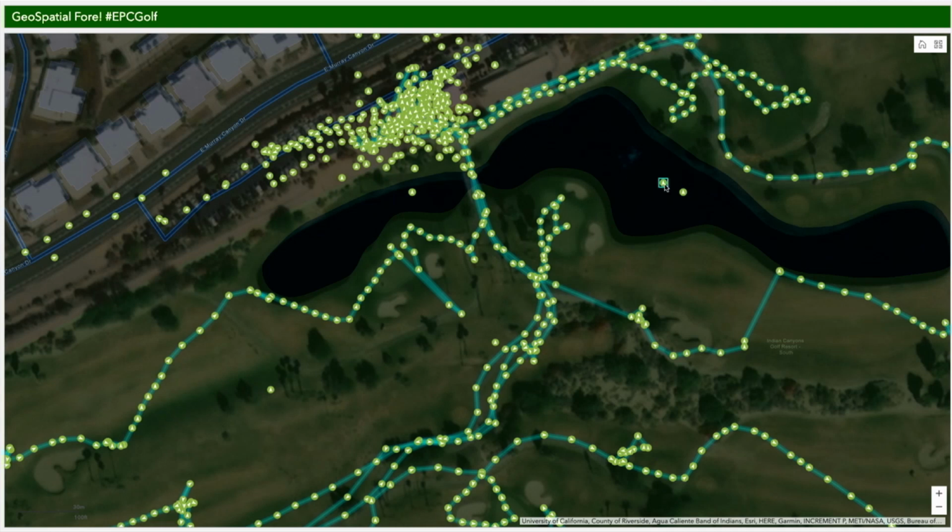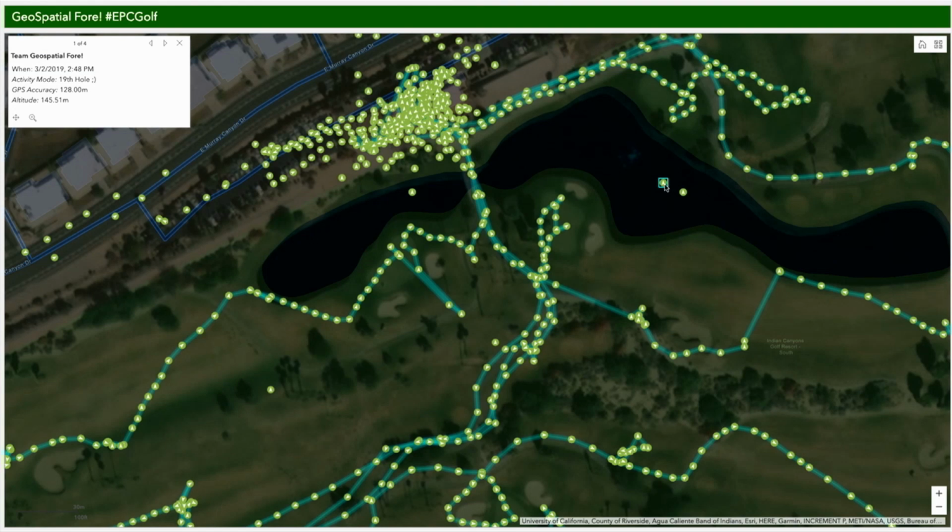record all the tracks that we capture, and if you look at them, I just had fun and said this is the 19th hole, but you can look at the accuracy of those points as well. And no, I was not hitting a ball out of the water there.